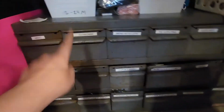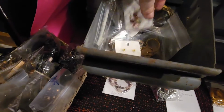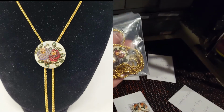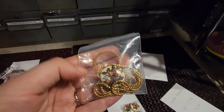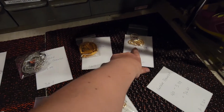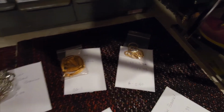Cloisonné Bolo. Cloisonné! I have a drawer dedicated to Cloisonné. Back here I have some pins. I'm wondering if I got this Bolo in here yet. Yes, I did. So here we go. So this is a Cloisonné Bolo tie, which I think is a little bit more unique. And Bolo ties are like those Western ties that you can wear under your collar and then pull it up to your neck. And this one I got from the antique store. I think it was $5 half off, so $2.50. It sold for $21 on Mercari. I paid $3.58 shipping, making my earnings $17.42.